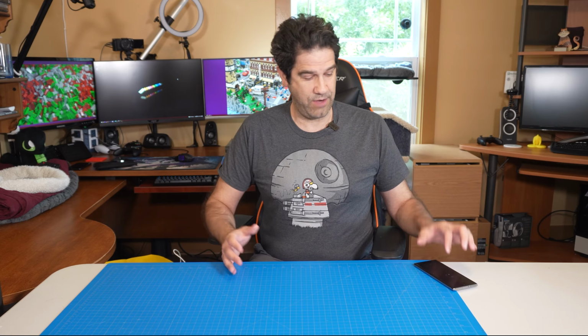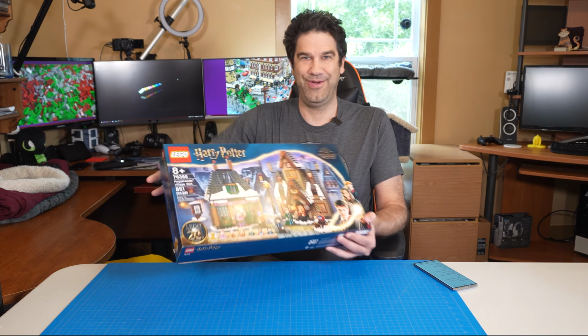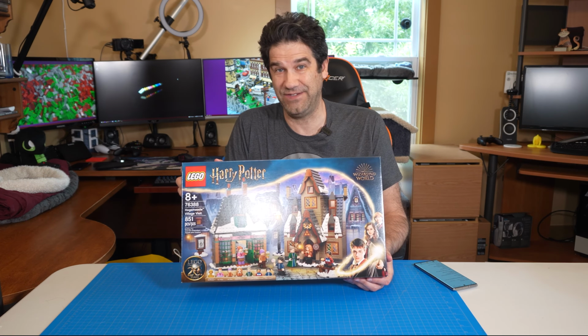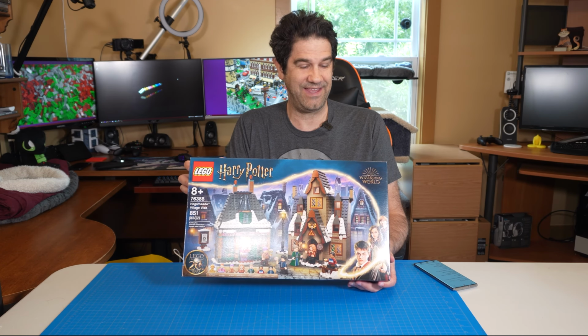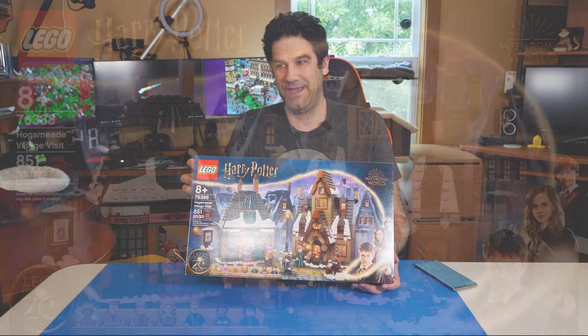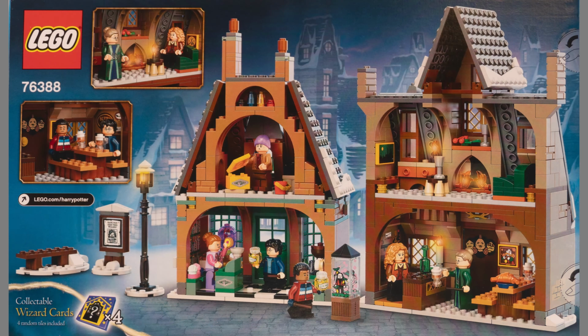Now that gets to two of the sets that my wife picked out for herself. She is, of course, a Harry Potter fan. One of the reasons why I picked up that brickheads, which by the way is 40496. But one of the ones that she got was 76388, which is Harry Potter's Hogsmeade Village Visit. Now, I'm almost as excited about this one as she is, really. And I think part of that is because this is such a neat looking set. It's a cool set, both for being on the shelf and being displayed, but it's a fun play set too.